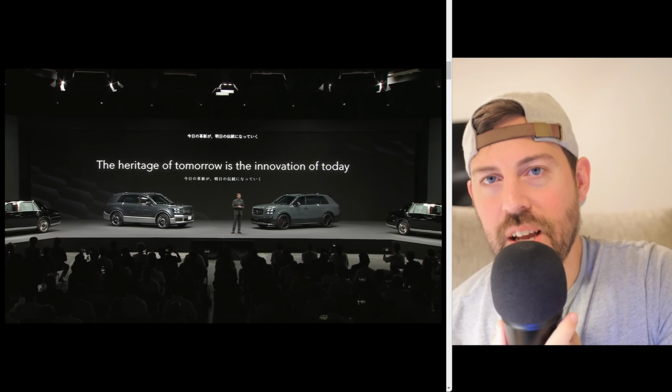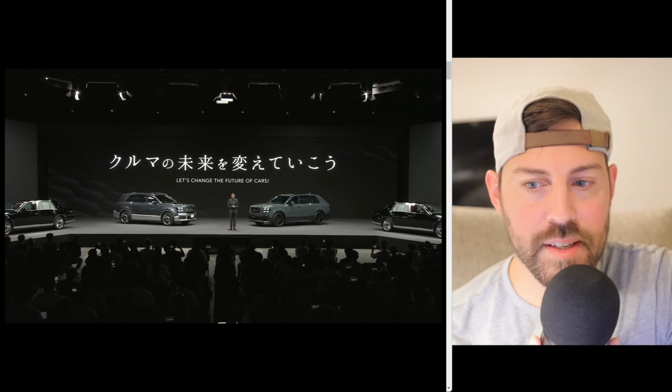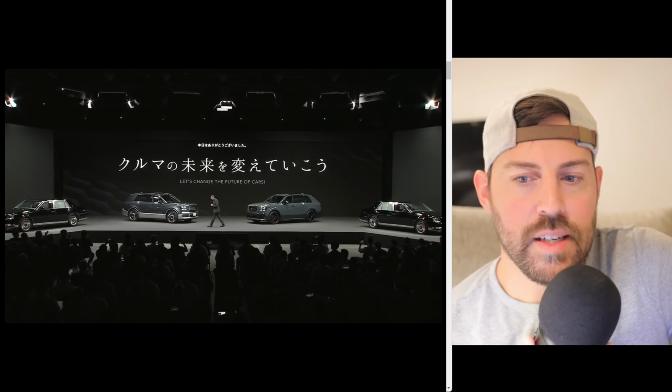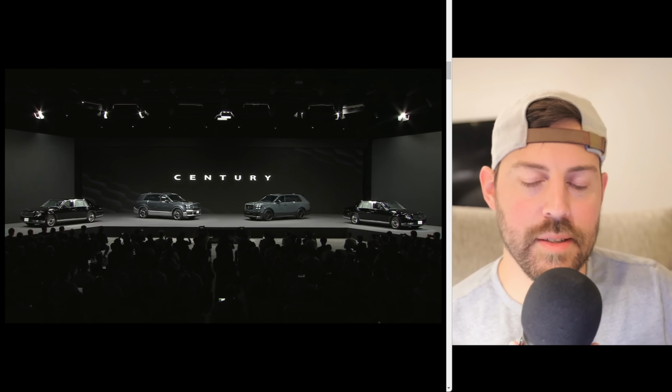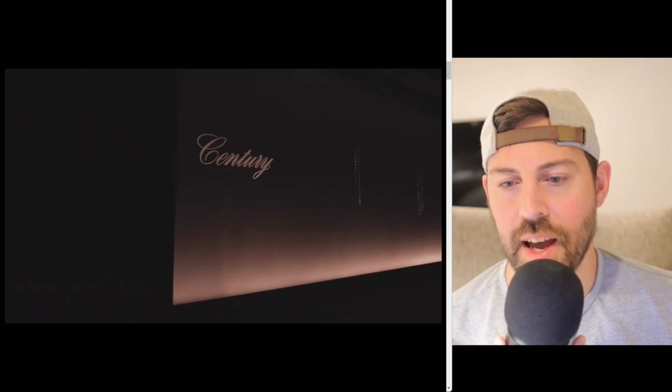The new Century SUV will be fully customizable on a global basis by listening to the needs of each individual customer. So does global basis mean international? Is this thing going to be available internationally? Or do they mean global basis in regards to everything about the vehicle being fully customizable? I think it's the latter for sure.